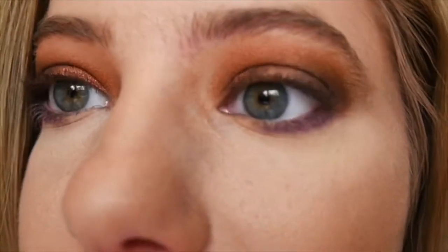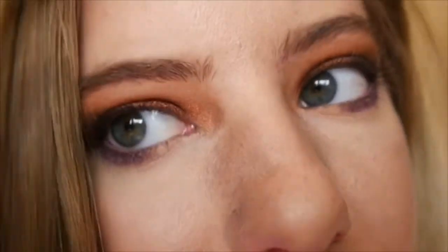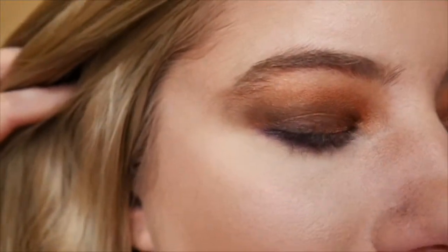Here, let me try and get close to you guys. Yeah, you can kind of see it. So I tried to do a pop of color with the purple. And then the black didn't show up very well on top of the shimmers, but I tried.